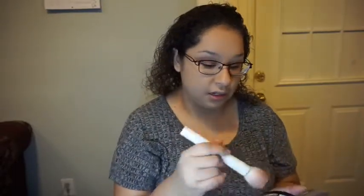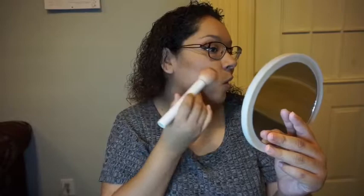So I'm gonna put my glasses on just because I like to put my glasses on when I'm gonna do my contour, because I want to know exactly where the contour on my cheeks are gonna be. I feel like my glasses tell me where they should be going. But yeah, that's where I have been in my life.